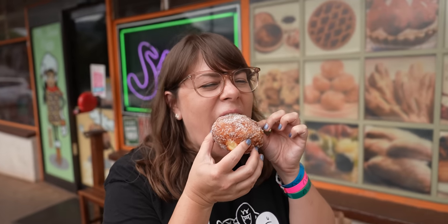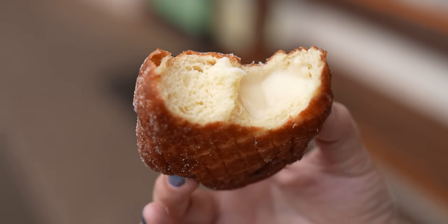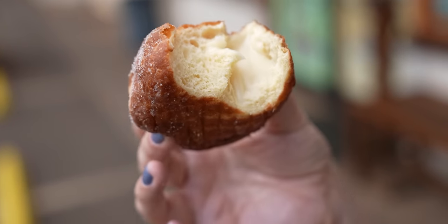This is so good. I'm not sure what kind of custard is in the middle, but it almost tastes like a coconut flavor or something. It's nice and fluffy on the inside, and the outside is covered in that sugar. This is so good. It gets a 5 out of 5.